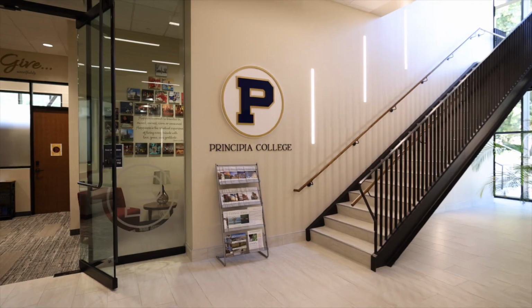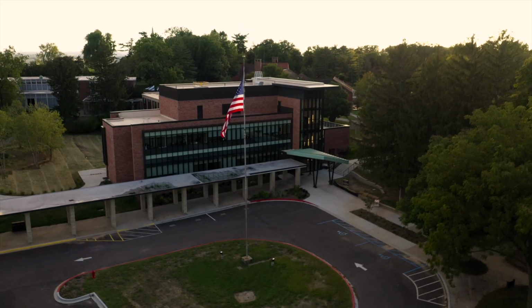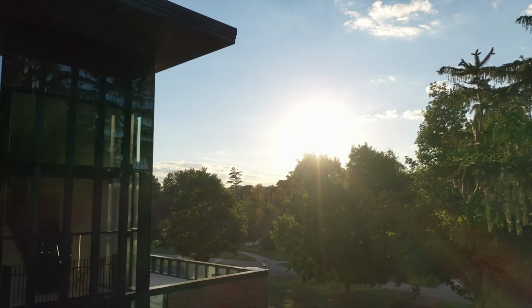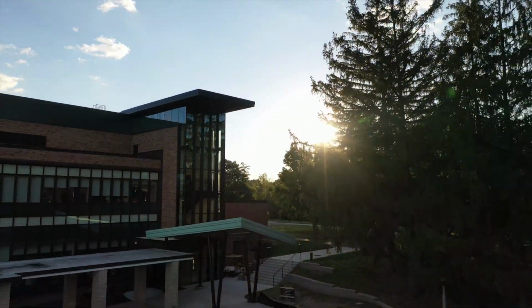The construction of this building demonstrates the capacity of Principia to face its challenges for the future. Having the new front door, a fresh face, this is the entrance to Principia. Principia is here for the long term.